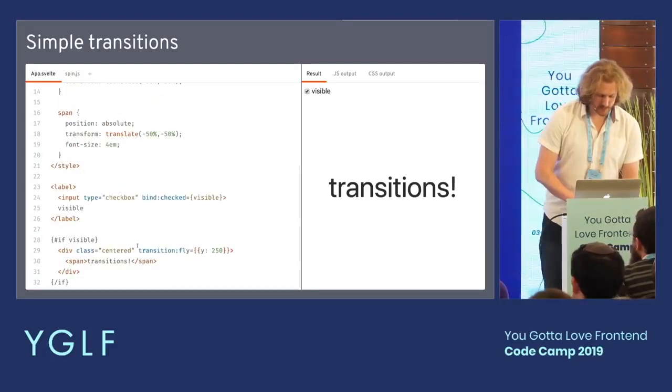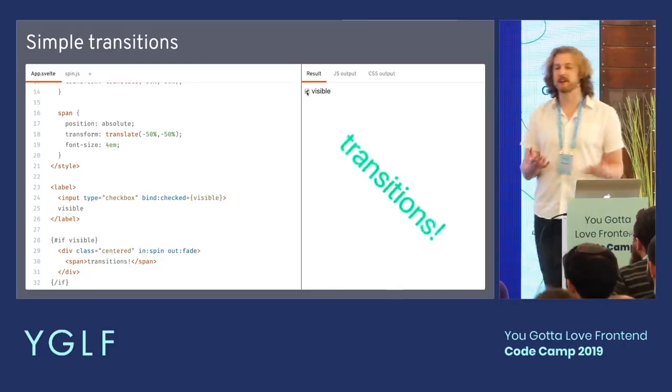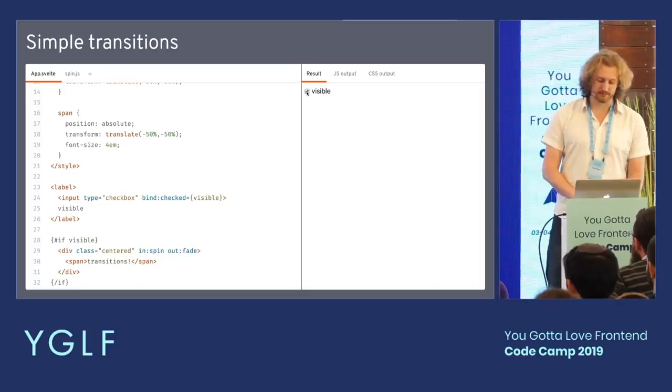spin.js, and then down here we'll replace that with in, spin, and out, fade. And now when we play it in, we can go crazy. And we can use easing functions that aren't available in CSS normally, all that kind of stuff, and yet it's all done completely in CSS in a nice performant way.